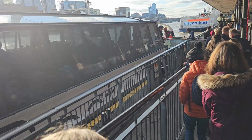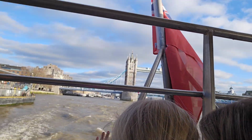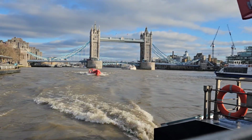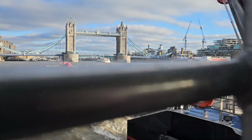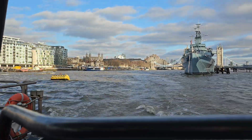Here's our boat. Say bye to the tower. Bye to Tower Bridge. From the rain, light and umbrella. The only way to see the sights is summer, fella. You gotta love that British rain.